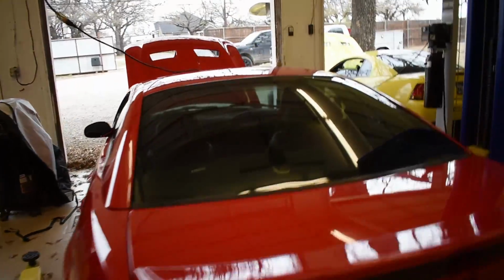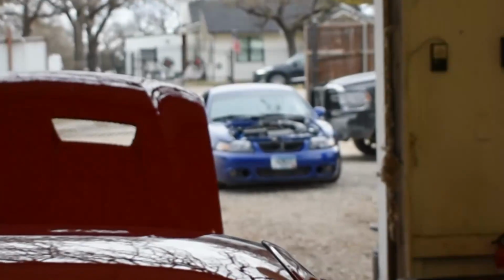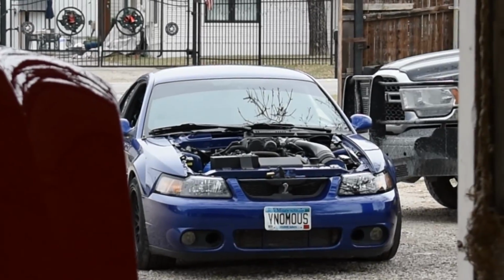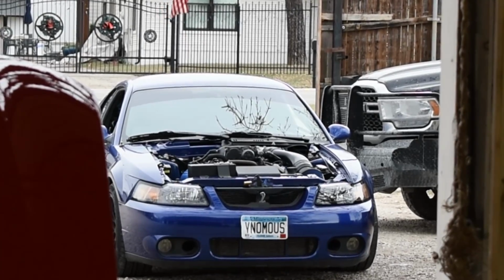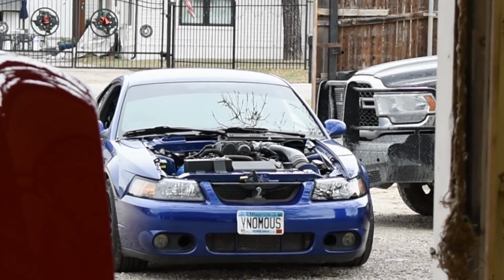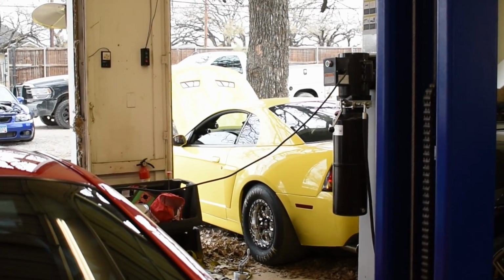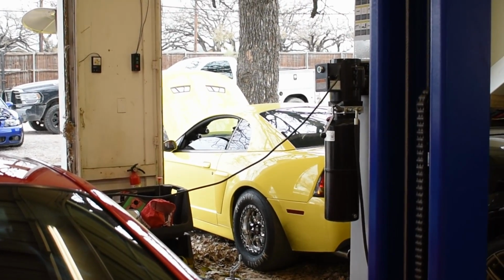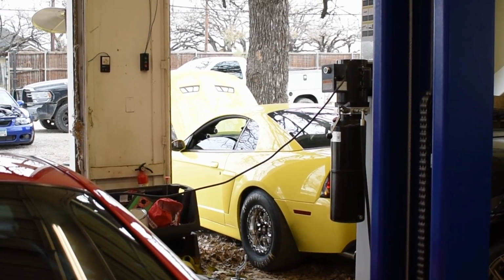And then the Coyote swap, I bought that roller from Minnesota, and it's an 04. And the engine, I bought it from a guy in Dallas who was parting out his 2016 GT. Oh, nice. The yellow one is an 03. It's got 44,000 miles on it. And I got that from Dallas.